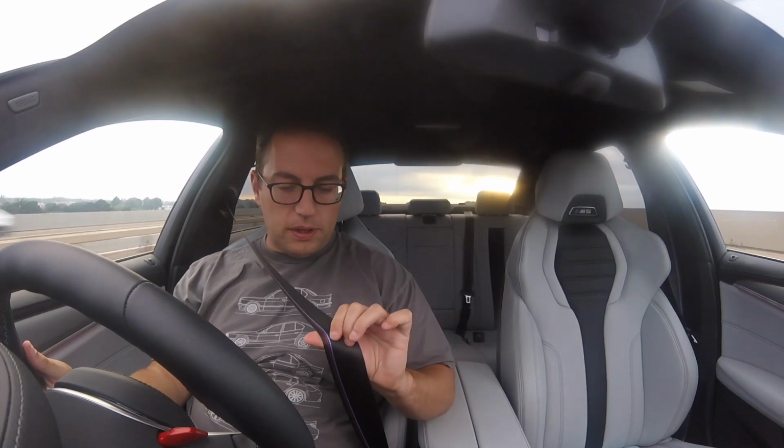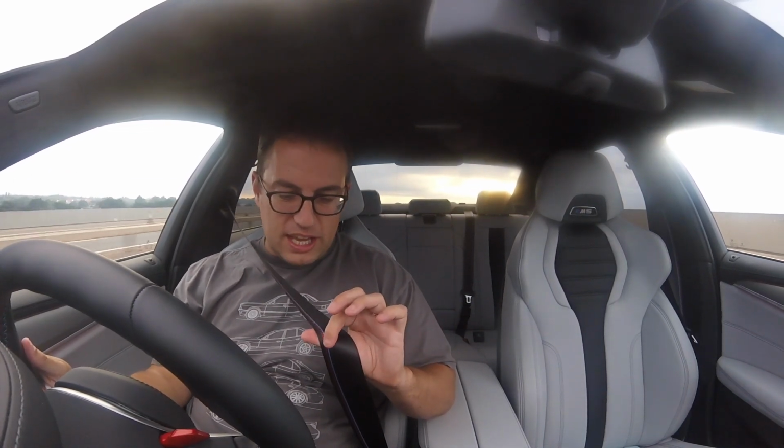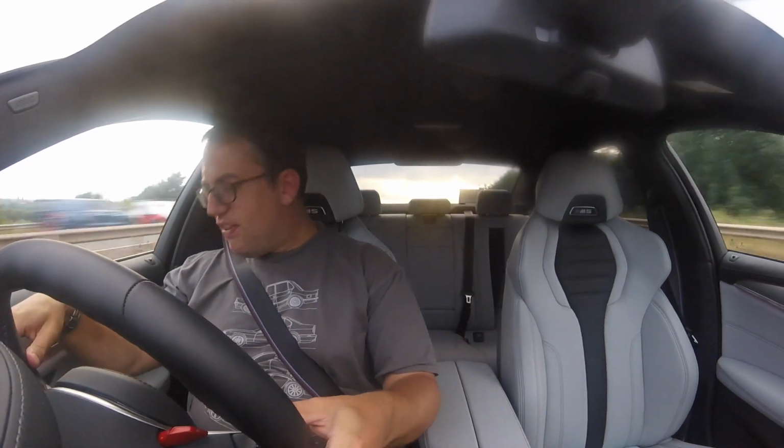I go nuts about these seat belts. I know I've said this before, but the triple coloured stitching in the seat belt, I love it. I don't know why I love it so much, but I really, really think it's awesome. There's also a very tiny, probably about 2.5 centimetres, M stitched accessory on the side of the floor mat. It is so tiny you can almost not notice it.